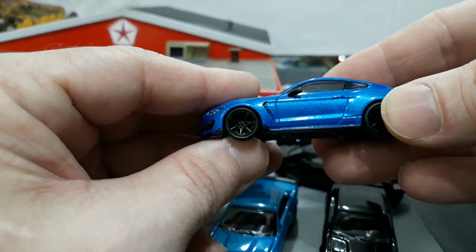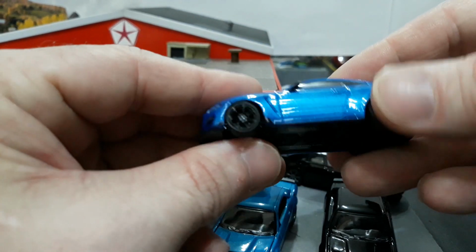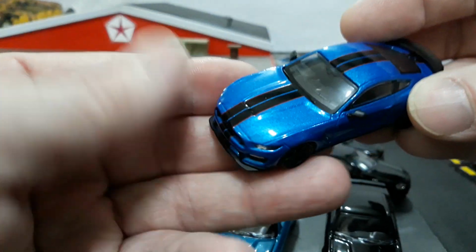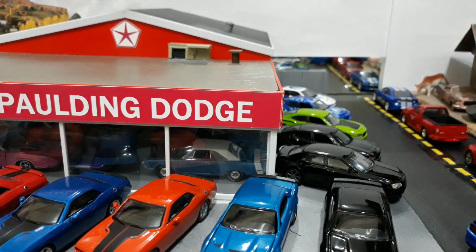The Greenlights are also very nice too. So hard to say this is a lot better and it justifies the double price, but it is a nice casting, and if you're a Shelby or Mustang fan, this is going to be a must-have. Nice car. So, that's the last Ford for the day.